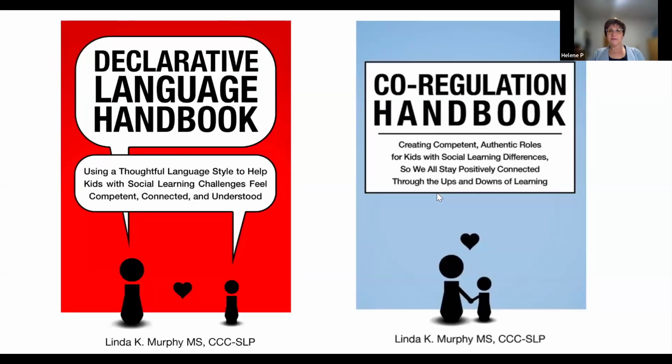Most of what I'm going to be talking about comes from these two books. The Declarative Language Handbook was written by Linda Murphy. She's a speech and language pathologist. The book came out in March 2020. As you can imagine, at that time, we were all off and in lockdown. I started reading the book, and it really resonated with me because I had been using this type of language for a long time before she published this book. And it was really nice the way that it's laid out. When I tried to describe things to people, it wasn't always clear. So I found her book made it really clear as to how and why.